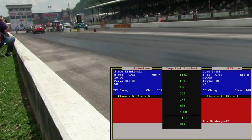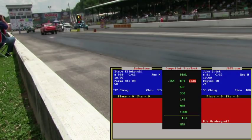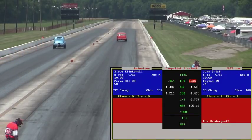All right, red light, big time. He left before the tree got activated. Now, he's still going to get a time, but how accurate it's going to be, I'm not quite sure. As he heads down track, the 55 through the lights, 10.55 on a 10 flat. And Steve in the 37 goes 10.47. So they're running a little off the pace as far as their indexes go.